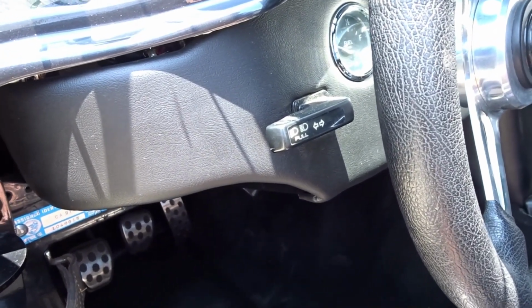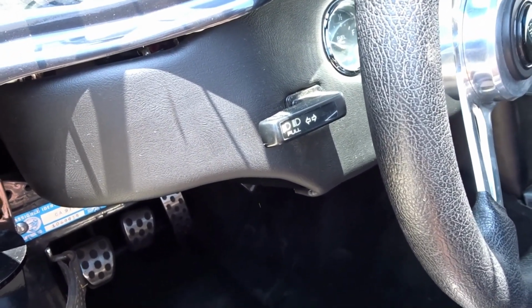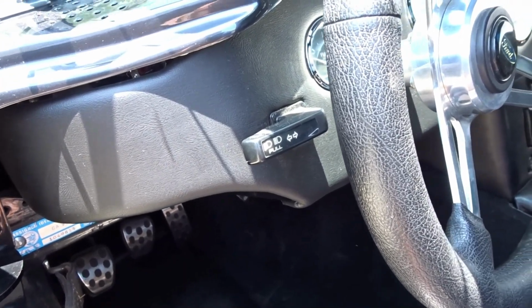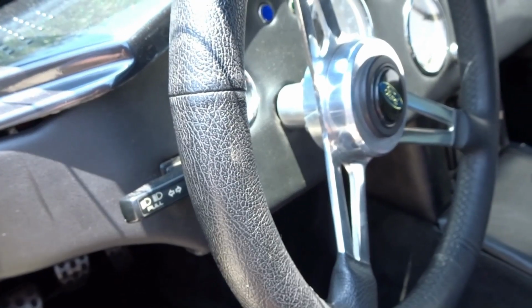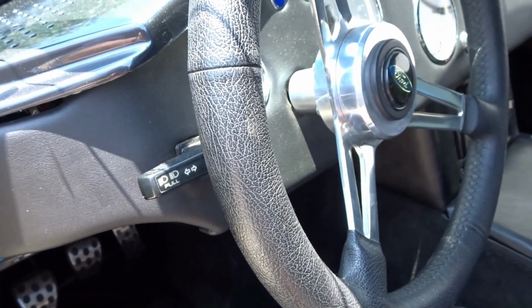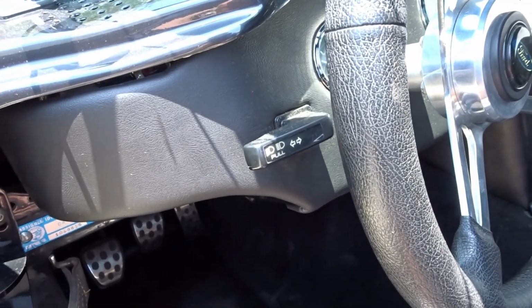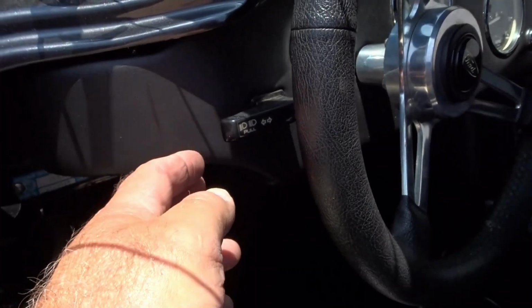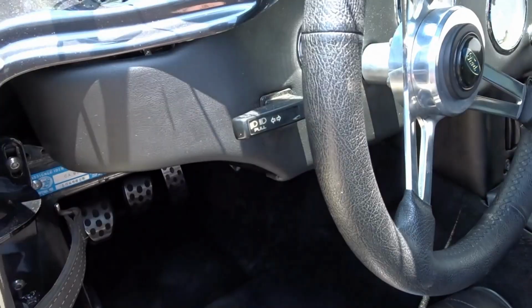And then something I didn't show you guys in the last video is what we're using for a turn signal system. This is out of a Ford Probe, like an 87 through 89 Ford Probe. It's electronic, so it has a canceling ring that goes behind the dash and actually hooks into the steering wheel, and so when you turn your steering wheel back, it electronically self-cancels. And then if you pull on the lever towards you, that'll toggle your high beam and low beam.